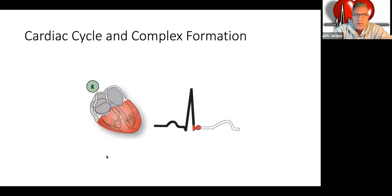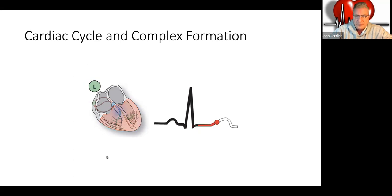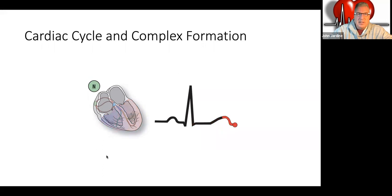So what happens when you have a long QT? Well, what is the QT? What is that portion of the EKG? What does that represent? Well, the QT is the repolarization phase, right? It represents all of systole, and the ventricles are repolarizing.